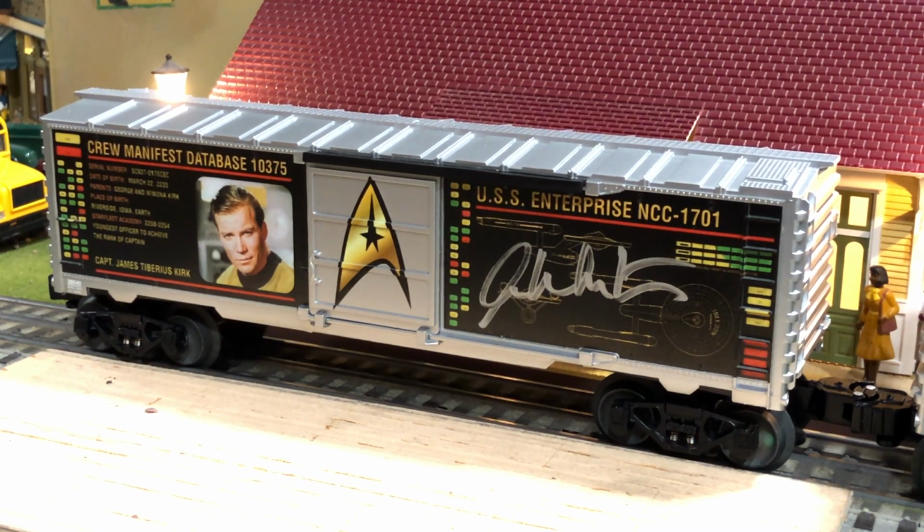Well, there it is, the First Contact Day look at the 3 newer Star Trek add-on cars, the Kathryn Janeway and Benjamin Sisko Box Cars, and the Picard Riker Q Chase Car. We also got a chance to look at the Star Trek Next Generation Ready to Run set, as well as the previously released add-on cars. I also hope you enjoyed seeing my William Shatner autographed box cars.